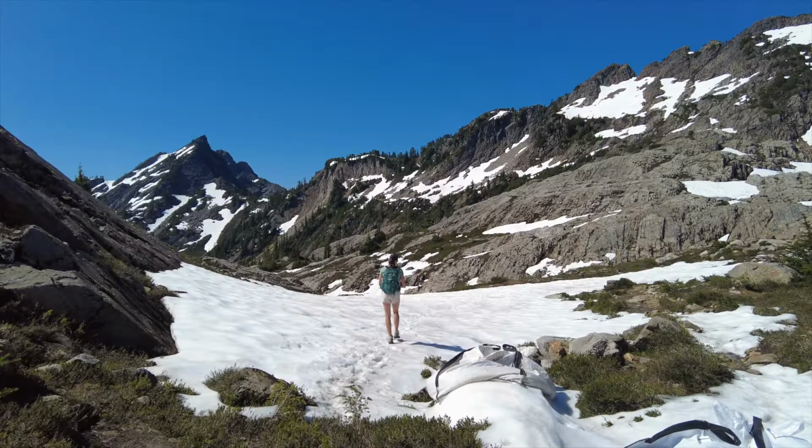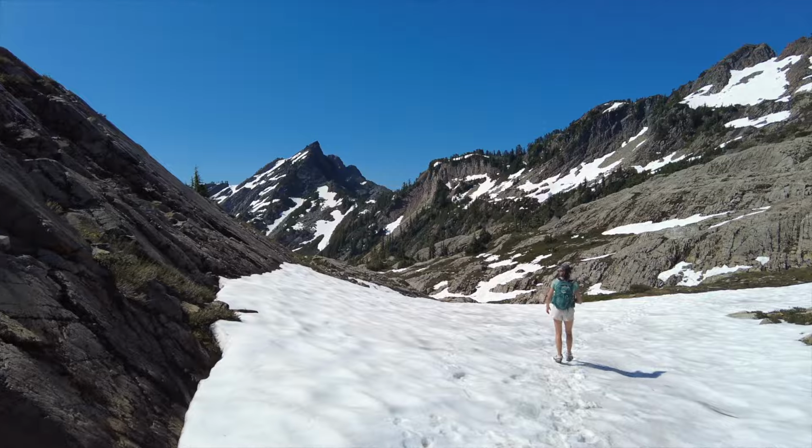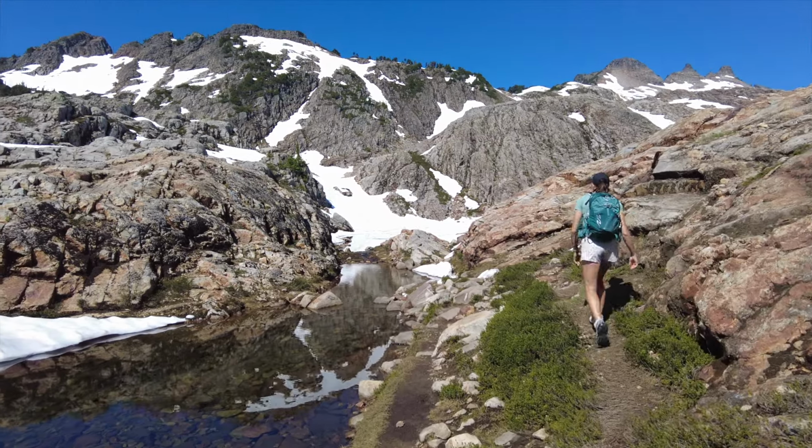Now, finally, as you get to the top of this mountain, or towards the top of this mountain, things start to level out. There's no trees up there, and there's lots of snow. Again, in July, lots of snow and lots of little pools of water.